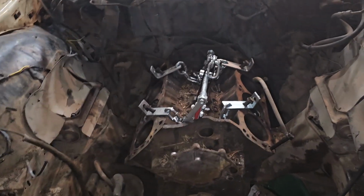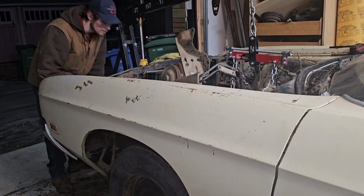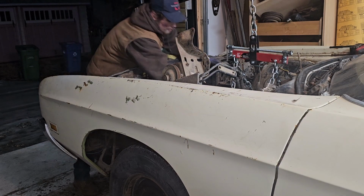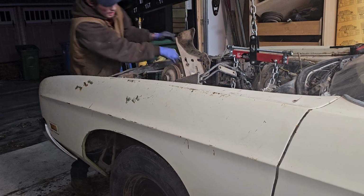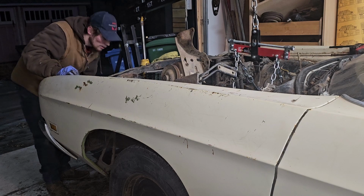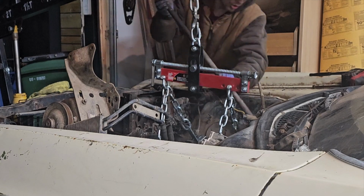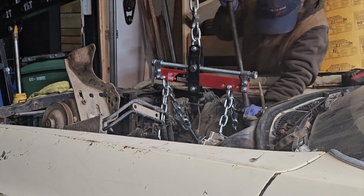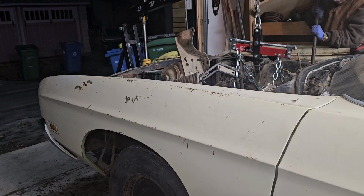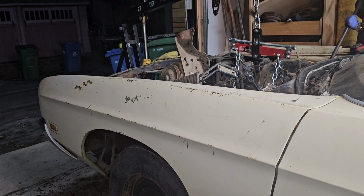So I'm going to move this crap out of the way, and then we'll... Oh, here we go. There she goes. It's going to be very annoying getting it off of that torque converter, but we can definitely do it. I'm going to grab this ridiculously sized pry bar and pry in between the engine and transmission here.